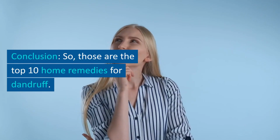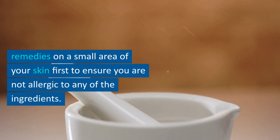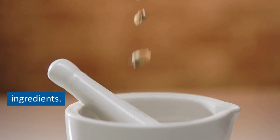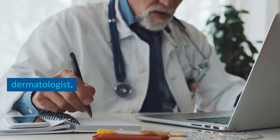Conclusion. So, those are the top 10 home remedies for dandruff. Remember to patch test these remedies on a small area of your skin first to ensure you are not allergic to any of the ingredients. If your dandruff persists, it is recommended to consult a dermatologist.